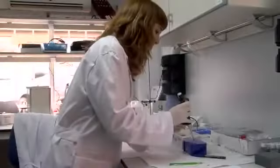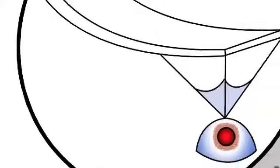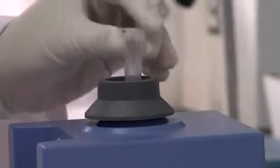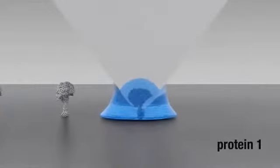In another line of research, Daniel and Elena are working on a technique that will allow them to deposit a single molecule at a specific place, a fundamental ability that's never been possible before. What I really want to do is to see if we can print one single protein each time that we approach the AFM tip.